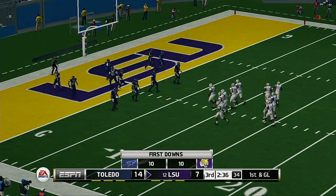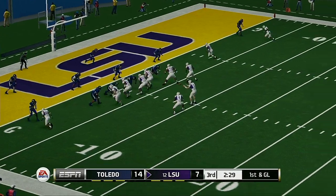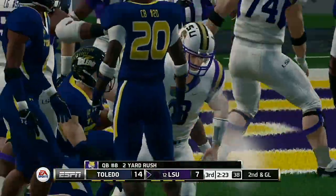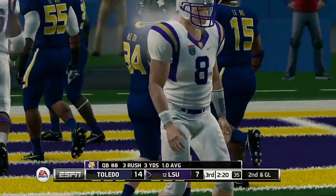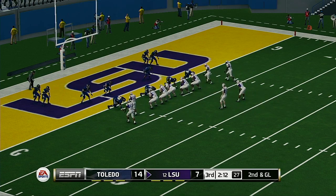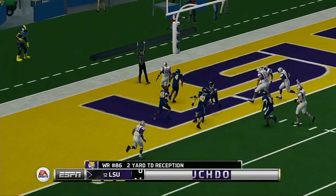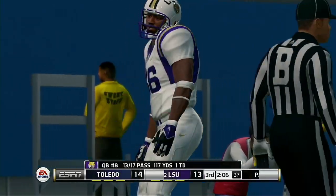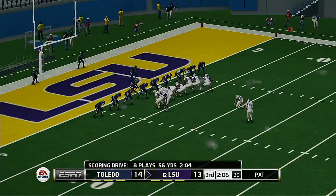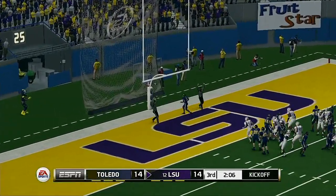First down, and they'll be looking for 6 points here. Tackle made right around the 2-yard line. Here's the 8th play of the series. To a receiver, touchdown. Here comes the kicker to try to tie this game up. And he tacks on the extra point.